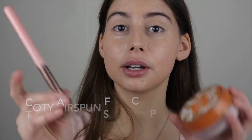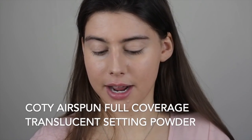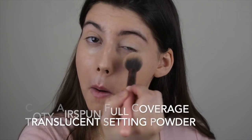Okay, so I'm just gonna go quickly into my Coty Airspun powder and set my under eyes ASAP. I totally forgot to do eyebrows, so I'm not gonna set my eyelids just yet because I still gotta carve out my eyebrows with concealer, and obviously mixing powder and cream is not the best. It kind of makes a bit of cakiness.